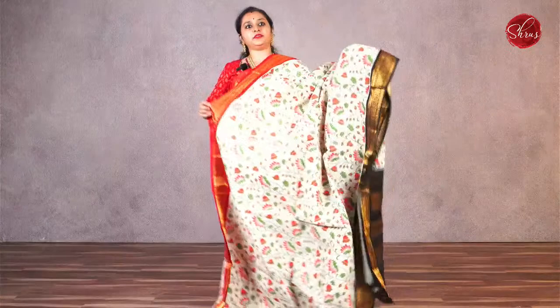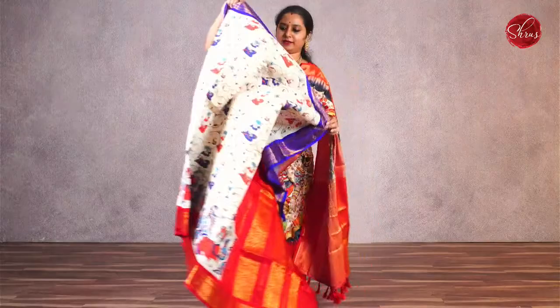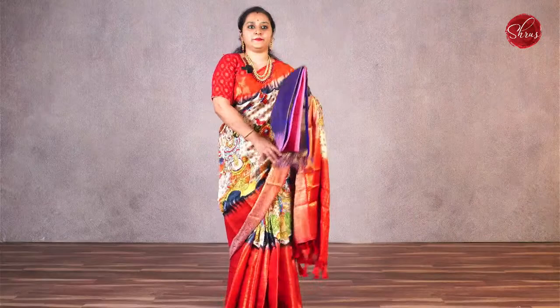Beautiful gadwal cottons with silk borders, and that's going to be the whole sari. Price at 6990. There's one more. White with a blue and red combination. This is a nice ink blue with red. Beautiful Kalamkari patterns all over the body. And this is priced at 6990. Moving on, we have some very pretty kanchi borders, priced at 6990.